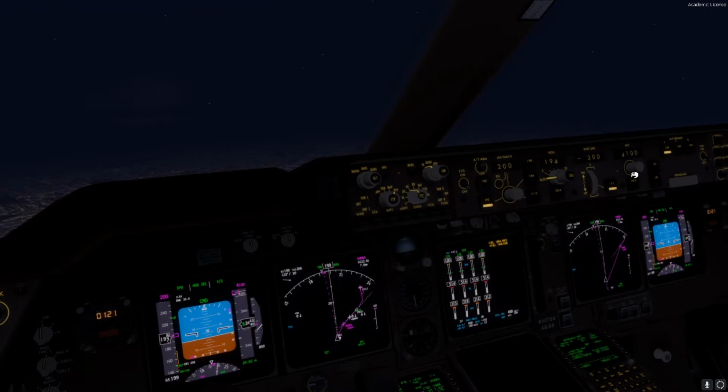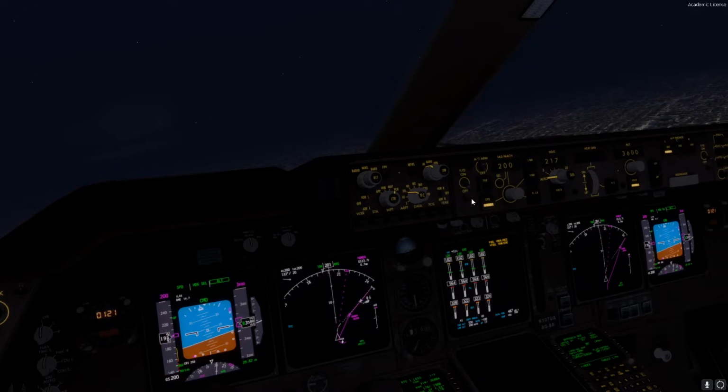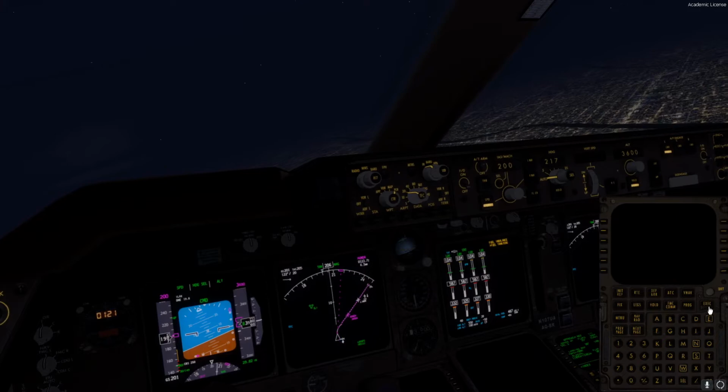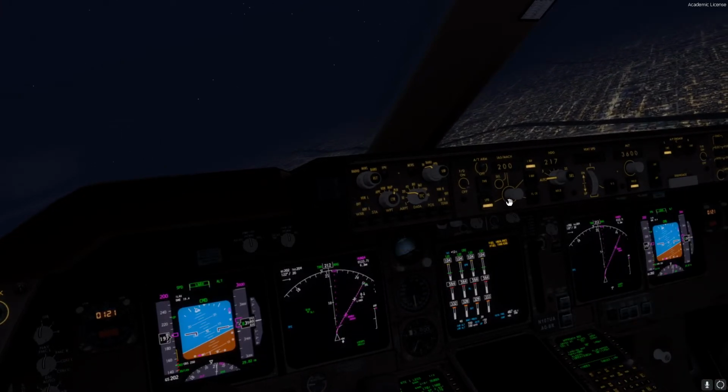1652, turn right heading 230. Maintain 2,500, cleared ILS 24 right approach. Turn right heading 230, descend 2,500 feet, cleared to runway 24 right.